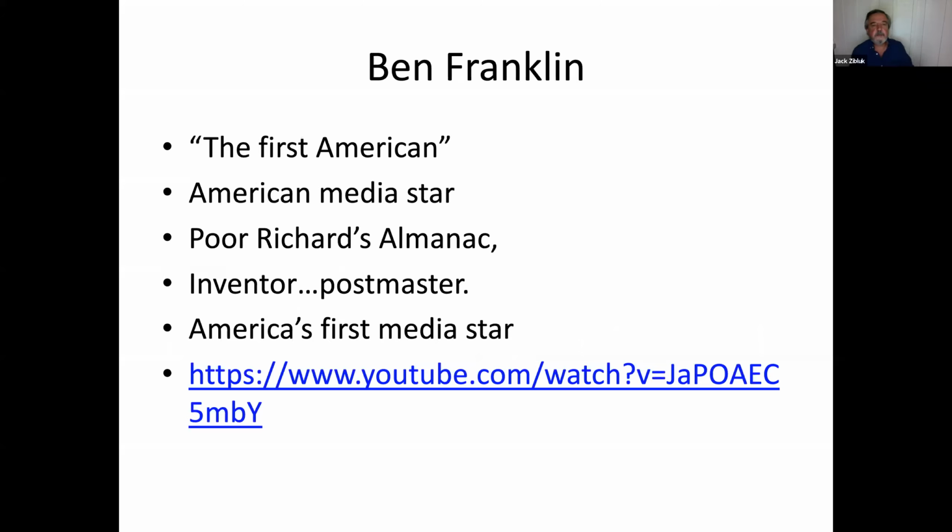Ben Franklin is considered the first American by many historians. He was our first media star. He got rich running not just the printing press, but Poor Richard's Almanac. It was a collection of ideas and sayings, you know, early to bed, early to rise, and all of that. That was Ben Franklin who collected all that.